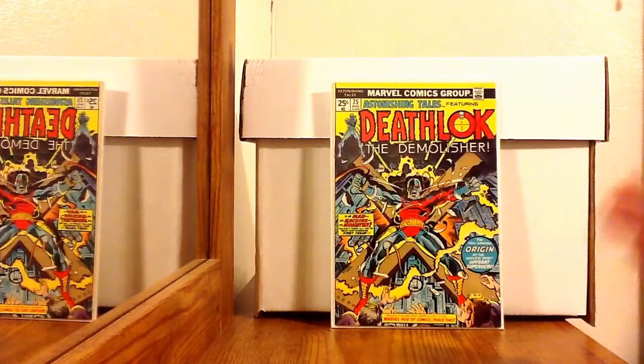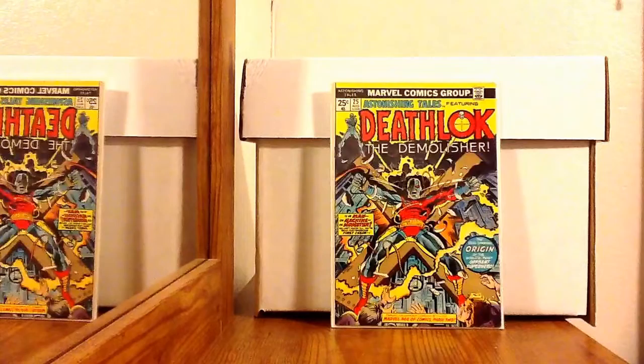The first book here is Astonishing Tales 25, first appearance of Deathlock. This is a character that I think is really under the radar. I think he lost popularity. Like I said, when I was collecting when I was younger, like a teenager in the late 80s, early 90s, when I was really into it, he was a super hot character.